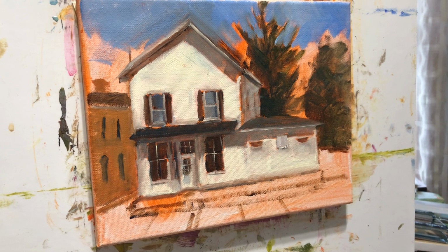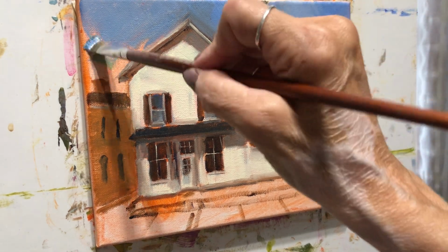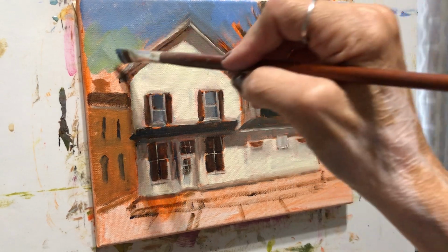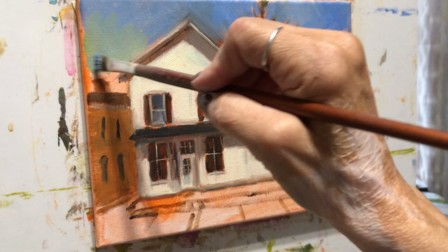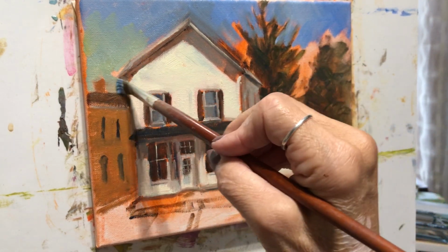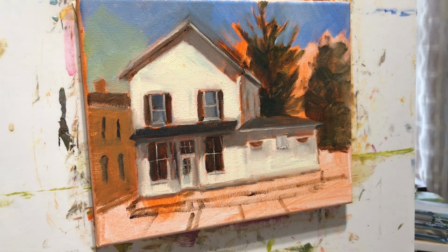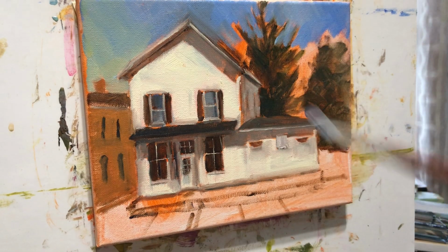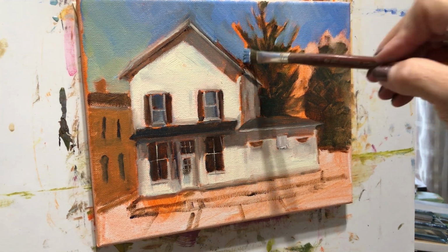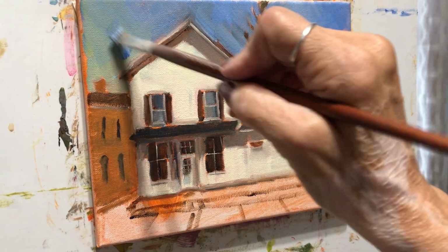So I think I will warm it up a little with some yellow. Okay, maybe go a little lighter. Some people do very yellow skies. I'm sure you've seen that too. And that can work. That can be very effective. That in the end, I may want it to be more blue. I don't know. How do I feel about that? I'm going to blue it back up a little bit.